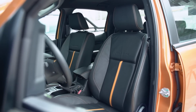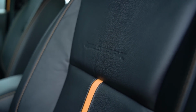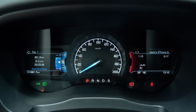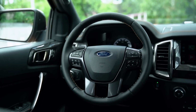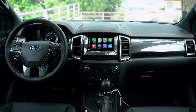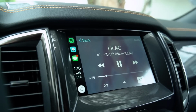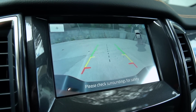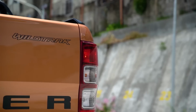Leather dash, leather seats with orange stitching, and Wildtrak branding too. Then you've got the gauge cluster, which is nicely laid out with 2 digital screens. You still have Ford's 8-inch infotainment screen with Ford's Sync 3 that has Android Auto and Apple CarPlay. The display also doubles as your reverse camera, and you get parking sensors in the front and the rear for added peace of mind.